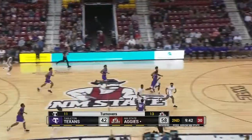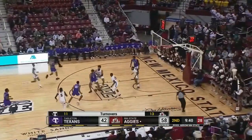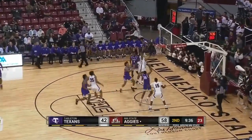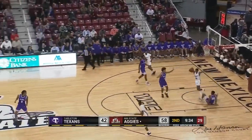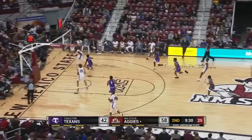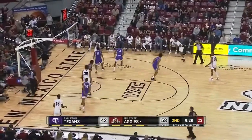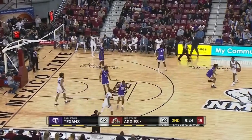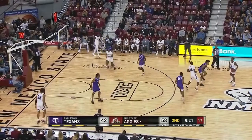McKinney throws it away. Stolen by Moore. That was easy for him. Hicks finds Gibson in transition. And he's cooling off a bit now. 5 on 4 for the Aggies. Moore is late to get back. Rice will reset with under 10 left here in half two.